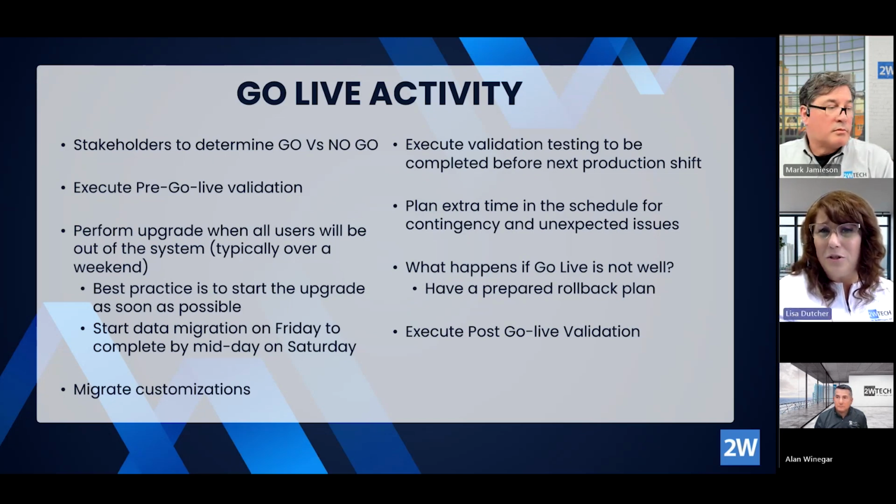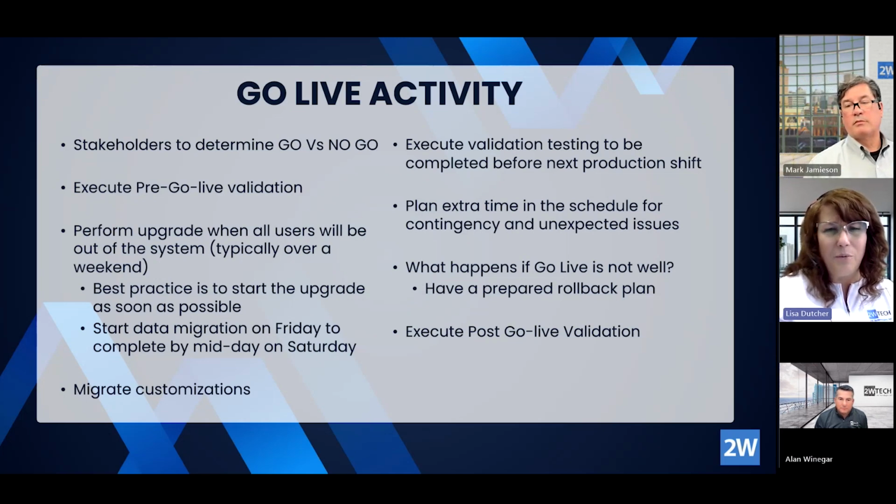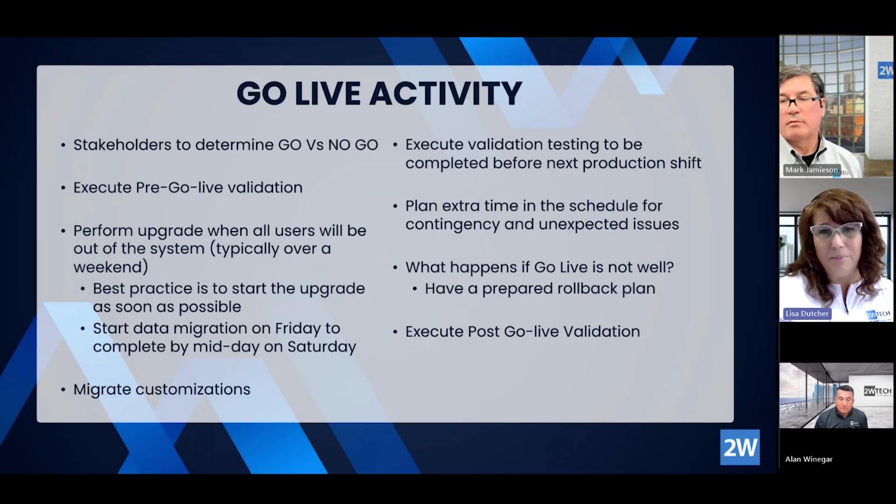Now, Alan was saying, make sure you plan time for testing. You also want to plan a little bit of extra time for any contingency or unexpected items that happen on that go-live shift. You want to test the printers and make sure everything is working. So make sure you have a little bit of leniency for when people get back into Epicor again.